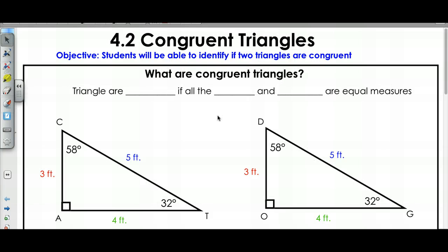Hey, welcome to lesson 4.2, Congruent Triangles. Our objective for today is for students to be able to identify if two triangles are congruent.